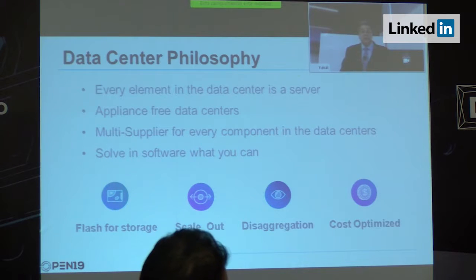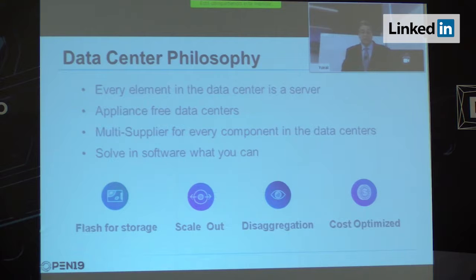We started Open19 development with a very specific data center philosophy. The philosophy says that every data center element is a server. When you look at the servers as compute servers, as storage servers, it's just a server with a lot of drives on it. And even networking gear is actually a server. It's a server with a lot of ports on it.